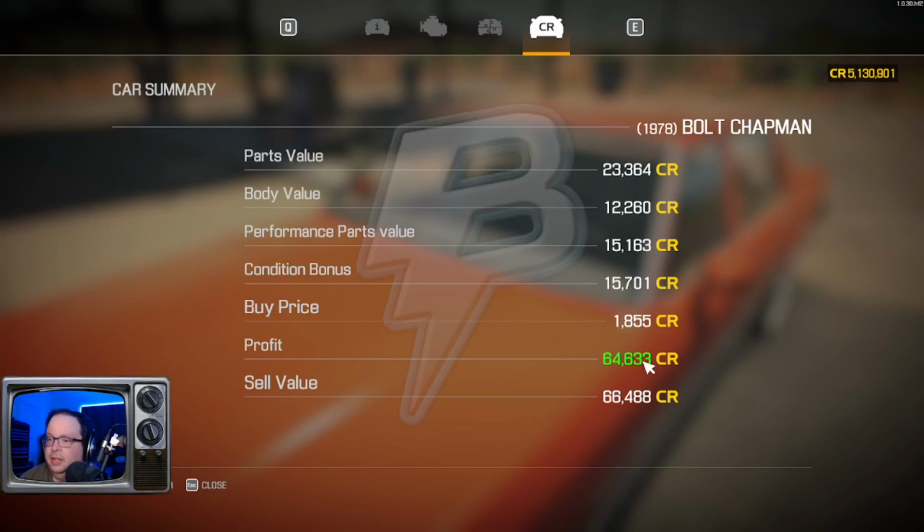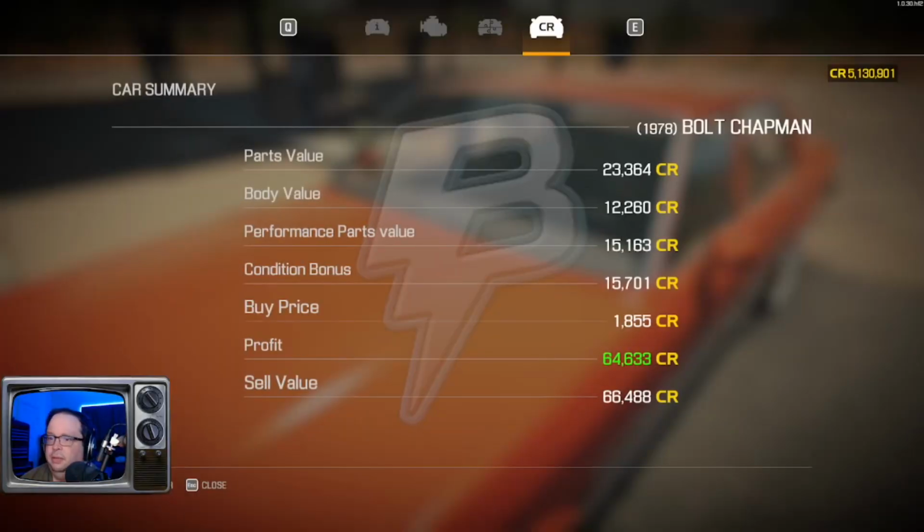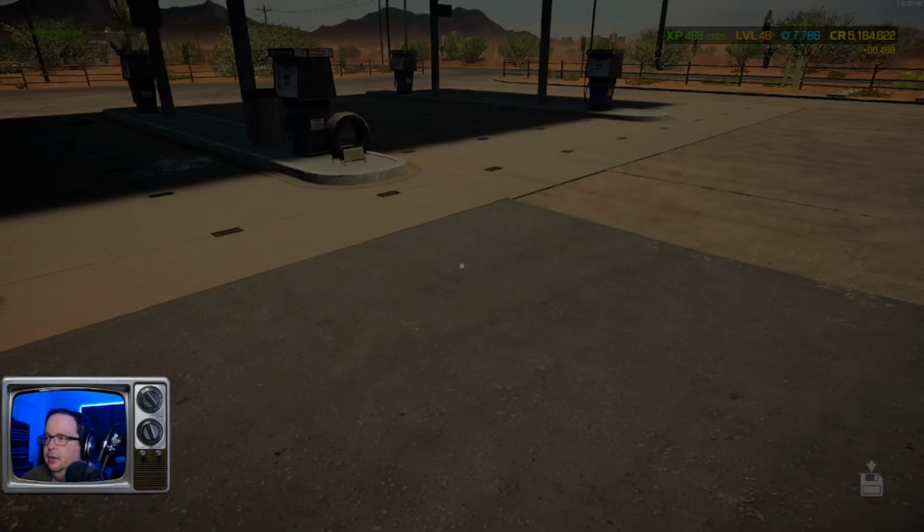Yeah, like I said, not a high dollar car, but we still made, what, 30 times our original? No. Let's just say we made a hell of a profit off of it. So yeah, let's go ahead and get rid of this car. Bye-bye.